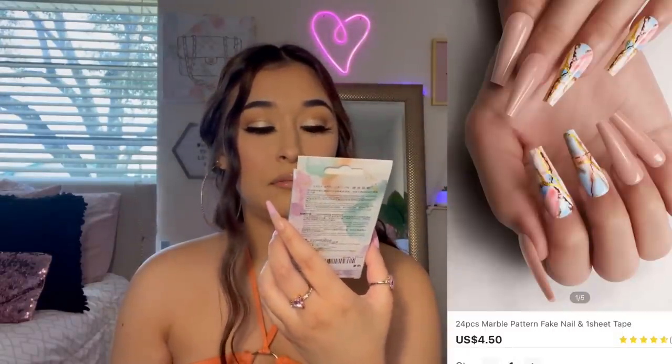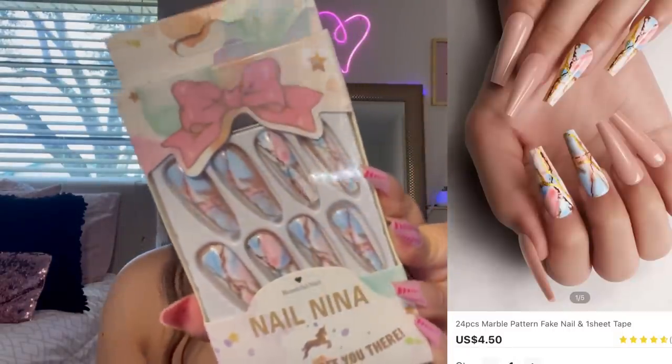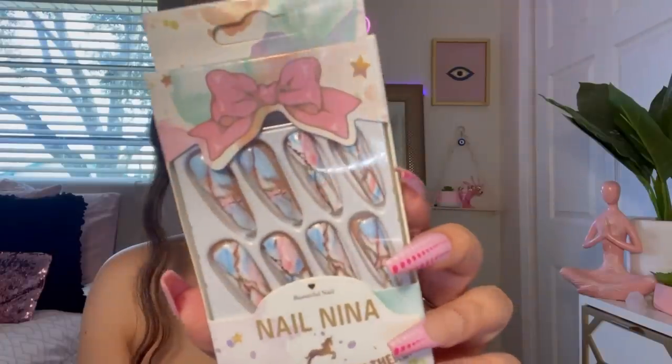All right, and I got these nails. I like these. It's like the cracking effect, you know? I used to do that when I was little. I used to do like the cracked nails. Here are these. These are really pretty.